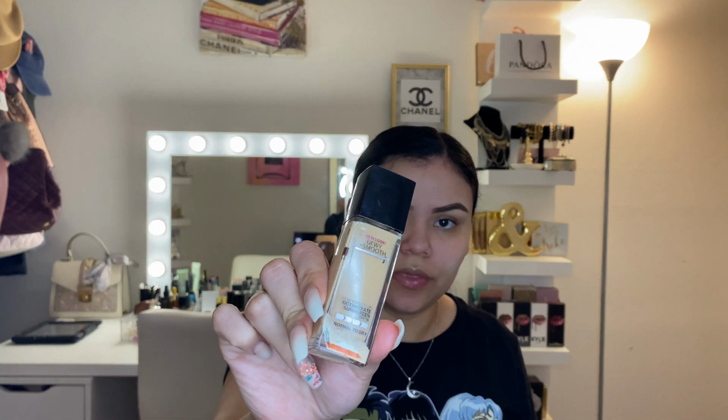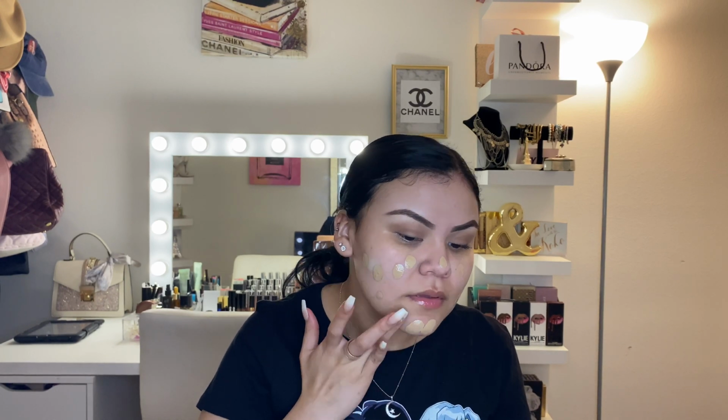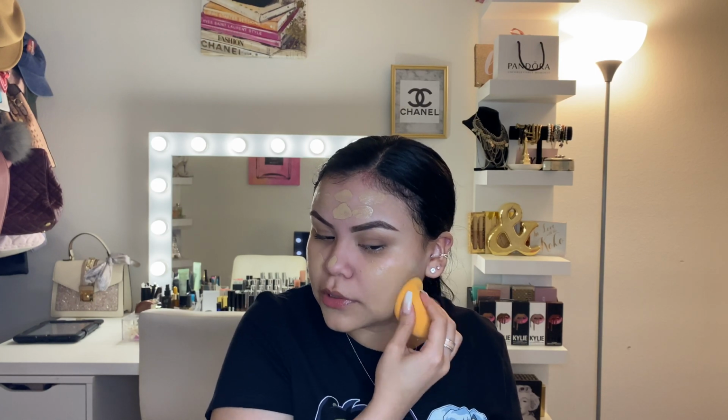Okay, so for foundation, I'm gonna be using the Maybelline Fit Me Dewy and Smooth because I have dry skin. And this is the shade 220 Natural Beige. And I'm gonna be applying this with a beauty blender. Well, it's a Real Techniques sponge, but I'm gonna dot it on my face first. This is my favorite way to put on foundation.